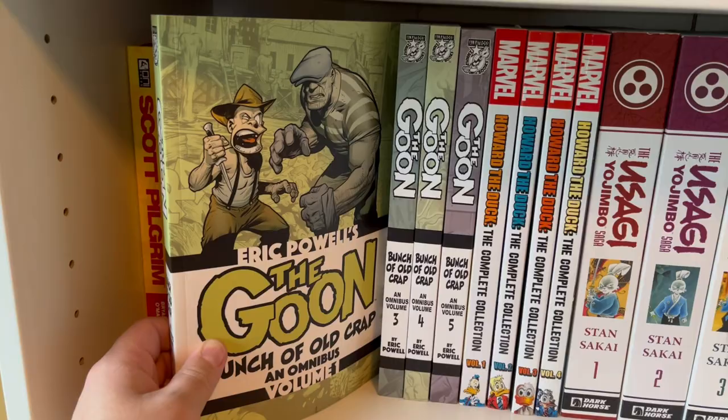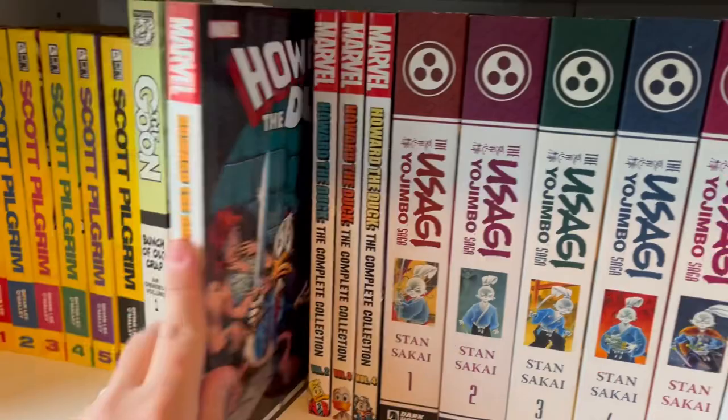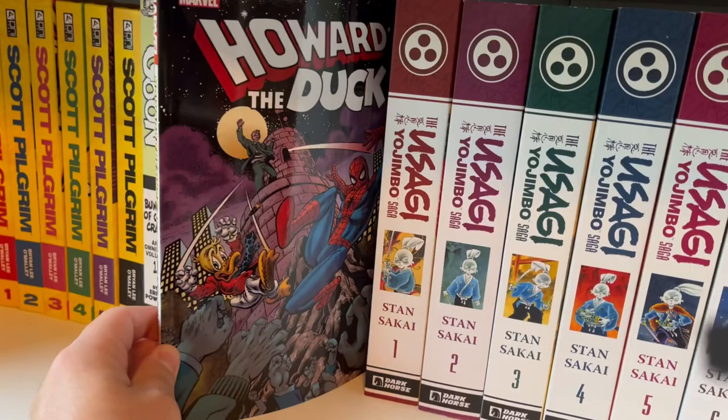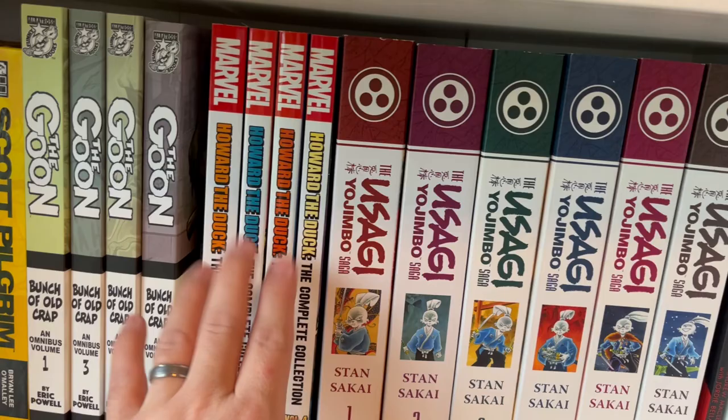Just a fun comic. Then I have the first four volumes, I guess the only four volumes, of the Howard the Duck Complete Collections. I went this route with Howard the Duck because the Omnibus that they came out with didn't have all the material that's in here. I think it was the Howard the Duck magazines that these collect that was not in the Omnibus. Yeah, this collects all the Howard the Duck magazines. I'm thinking that's what the material was that wasn't in the Omnibus, but regardless, I know these have material that wasn't in the Omnibus, so that's why I went this route.